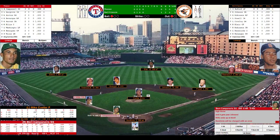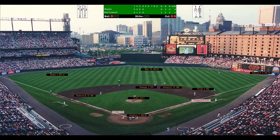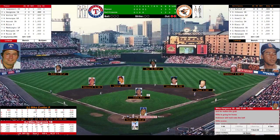The windup and the pitch by Cuellar. And Campaneris sends that ball deep to Frank Robinson in right field at the wall. And tagging up and scoring and tying this ball game is Bump Wills. It's 1-1, folks.